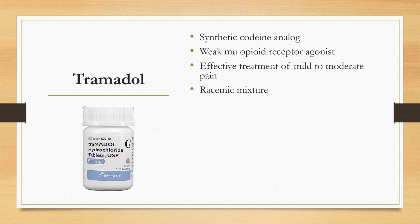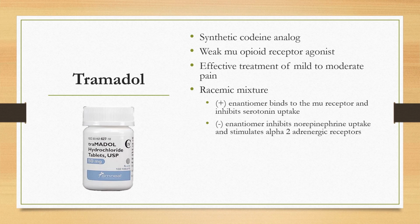In racemic mixtures, the two enantiomers have very different properties. This is the case with tramadol, as its positive enantiomer is the only one that binds to the mu opioid receptor. The positive enantiomer also inhibits serotonin uptake, which aids in the drug's analgesic effects. Tramadol's negative enantiomer inhibits norepinephrine uptake and stimulates alpha-2 adrenergic receptors.